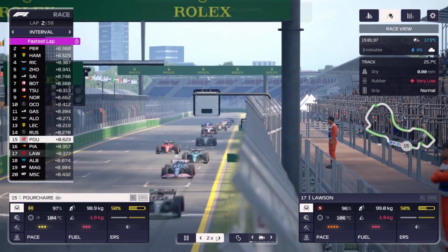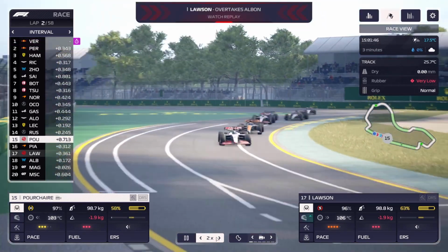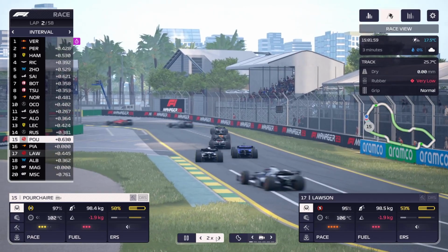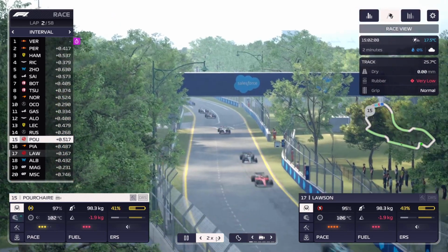All right, Lawson under some pressure here from one of the Williams. Because Williams are currently in 5th position with Joe. Ricardo's still in 4th. So if you're Australian and you're at this race, you're having a great time.